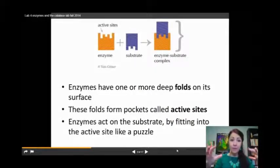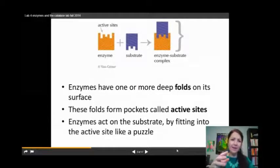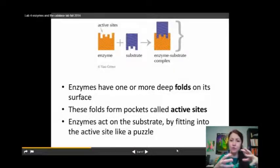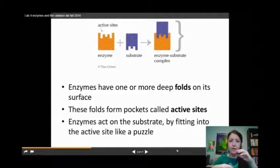So here what we see is we have an active site. Our enzymes are basically like a lock and key. They've got this very specific fold to them, and they fit into a substrate to form what's called the enzyme-substrate complex. So an enzyme plus a substrate are two little puzzle pieces that fit together perfectly in order to form this enzyme-substrate complex. You can see it's folded in a certain way that it matches up exactly, fitting together like a puzzle.